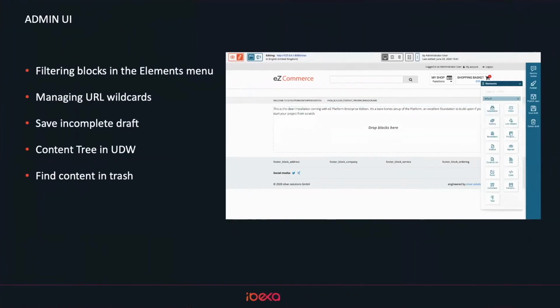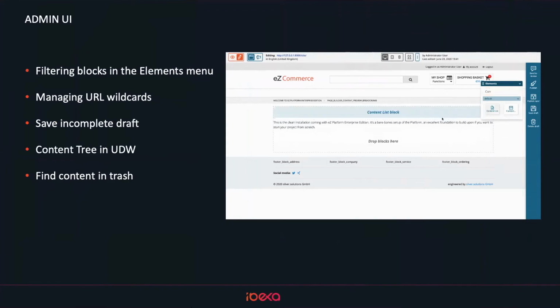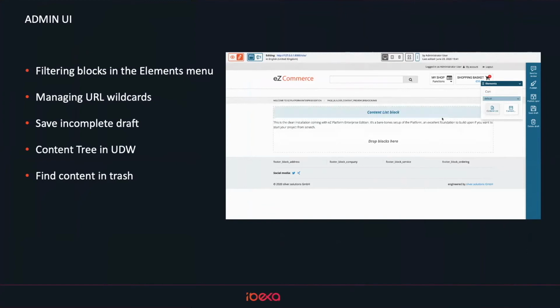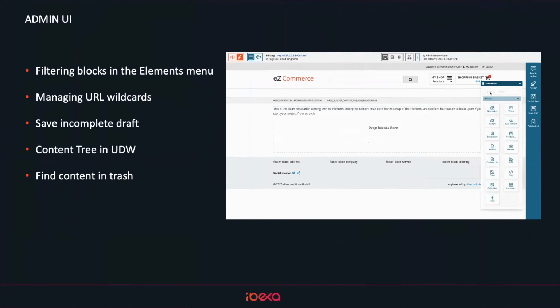So now you can filter your trash items by content type, section, creation date, and creator name. As well as, in the table, we expose the sent to trash date. So you will be able to sort the table by this date.